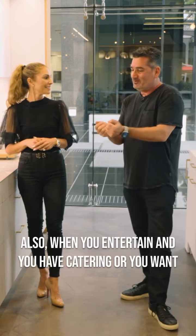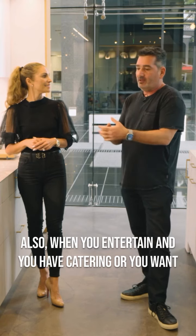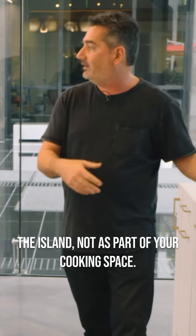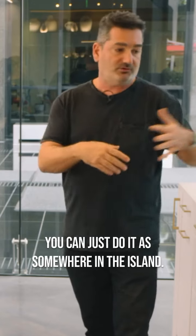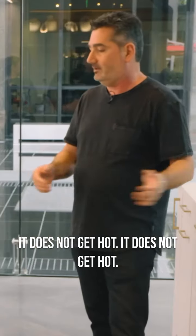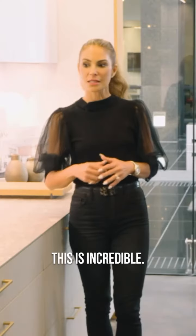Also, when you entertain and you have catering or you want to keep things warm, you can even do it in the island, not as part of your cooking space. You can just do it somewhere in the island. And it does not get hot. So you can touch it. This is incredible.